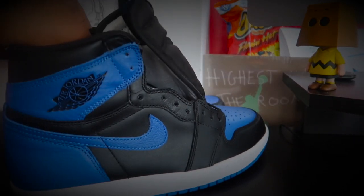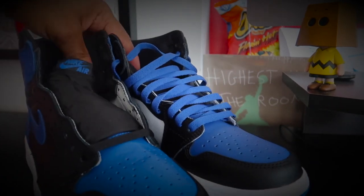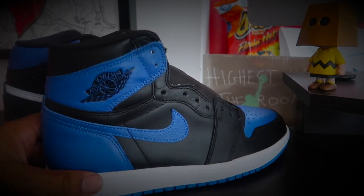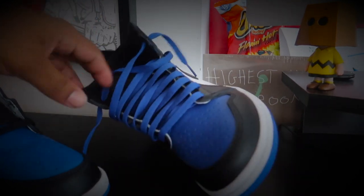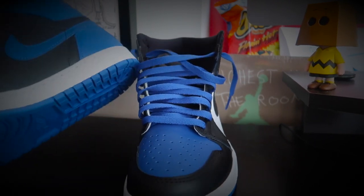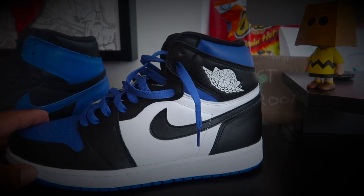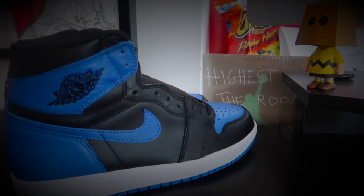Me personally, giving you those personal feelings, I'm definitely gonna have to go with the OG pair. It's just something about it. I think because it has more black, it's black and blue. And this is like black, white, and blue. And it's predominantly got way more white in this pair. I know this pair does have white also, just on the sole. But yeah, I'm definitely going to be rocking with the OG pair. That OG pair, yeah, it does it for me.